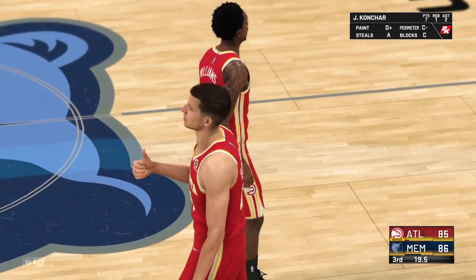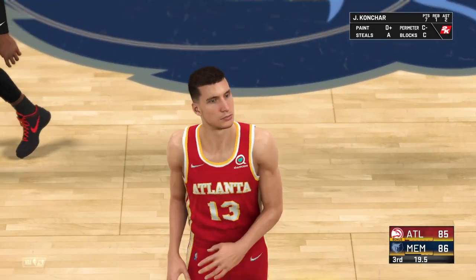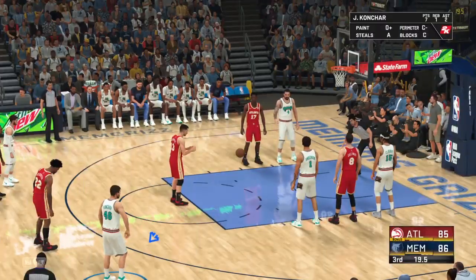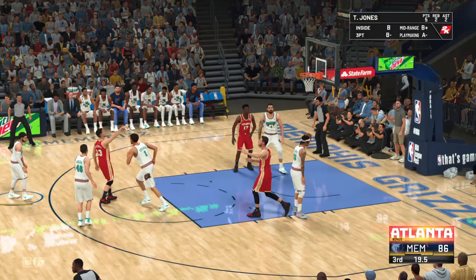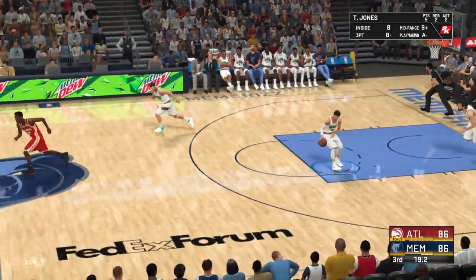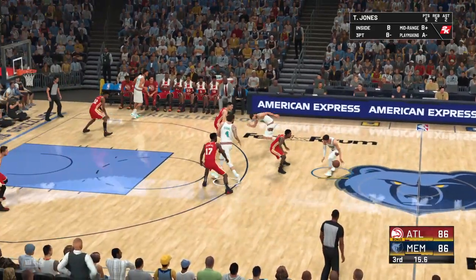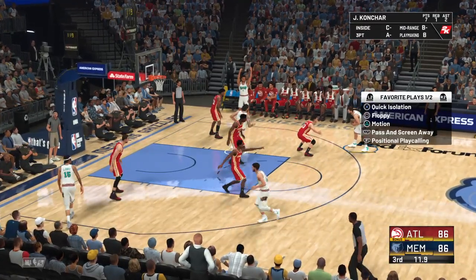At the line for the Hawks, Bogdan Bogdanovich, shooting one. Bogdanovich, another one of those draft players that gets stashed overseas for a few years, drafted back in 2014 by the Kings before coming over for the 17-18 season.